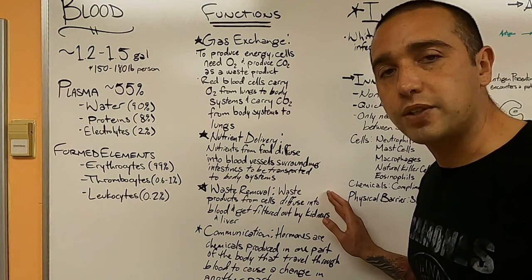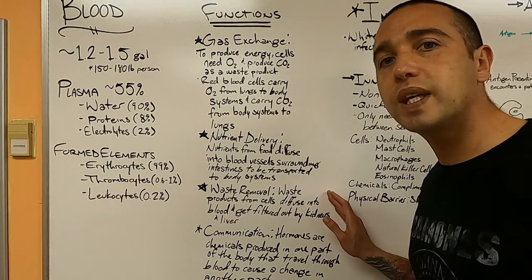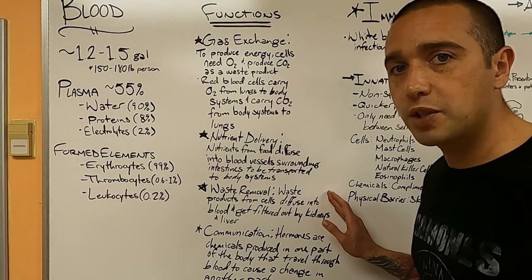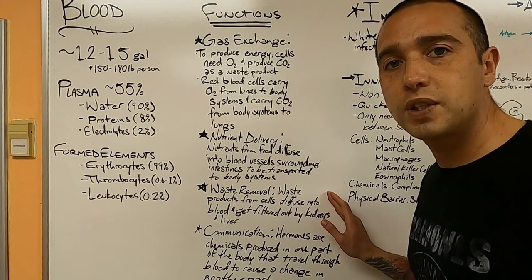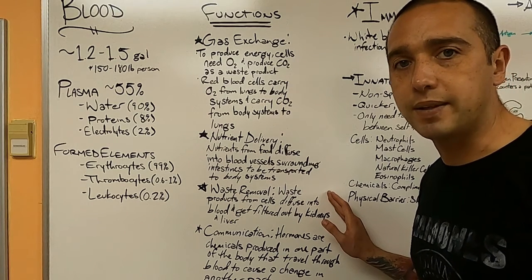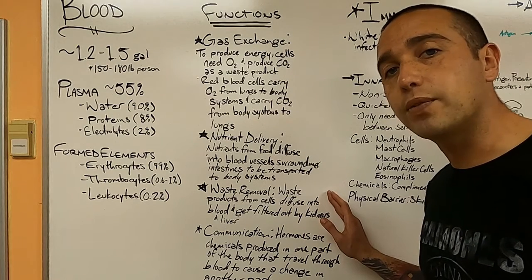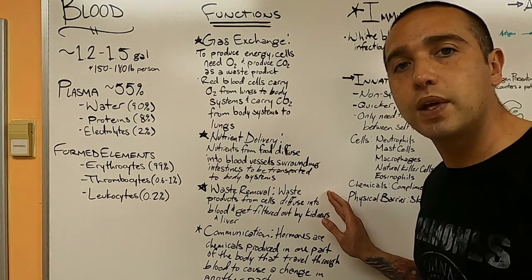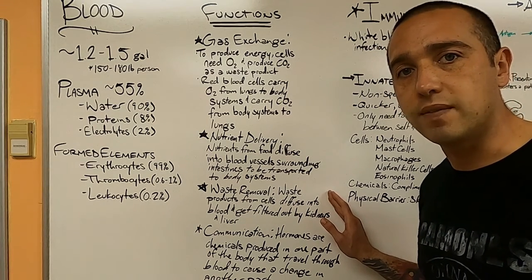There are some waste products that are filtered out by the kidneys, and so they have to get from the cells where they're produced to the kidneys, where the kidneys would filter them out into your urine. Or they would go to the liver to be broken down into other substances, or they would go to the liver to be removed and put into bile, which would go now into the digestive tract to be excreted. Other things are excreted through the sweat glands, but in any of those cases, it's the blood that takes those waste products from the cells where they are produced to where they are ultimately going to leave the body.